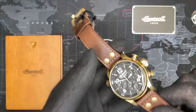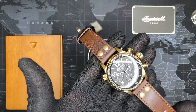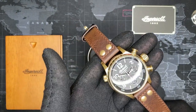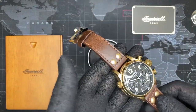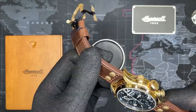I really like this watch, and it has some heft to it. I would say it's close to the weight of the Victorinox Inox that I reviewed about 2 days ago. So very nice weight to it. This probably is about 1.5 to 2 pounds. Excellent look.